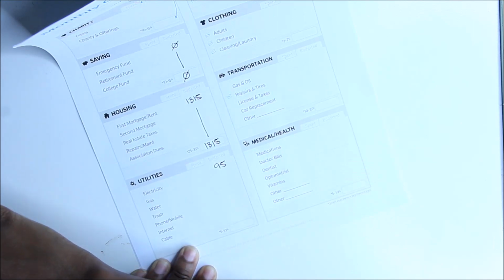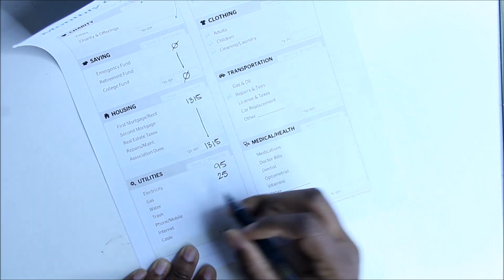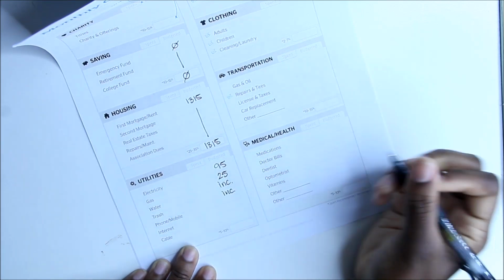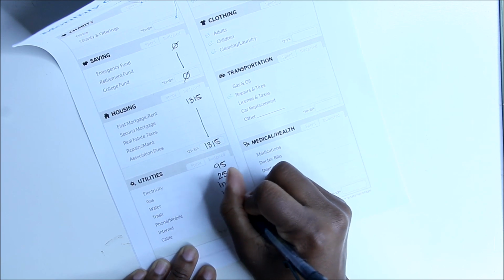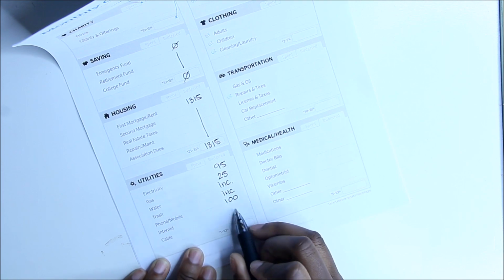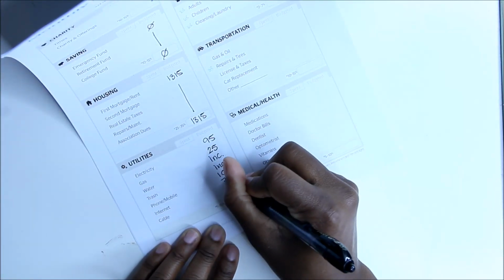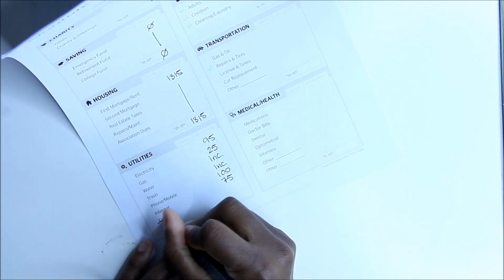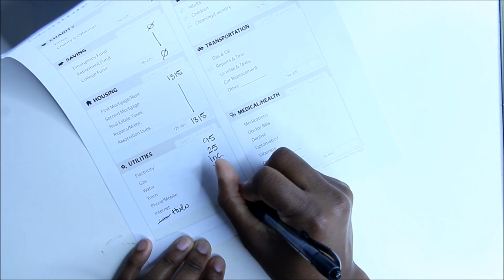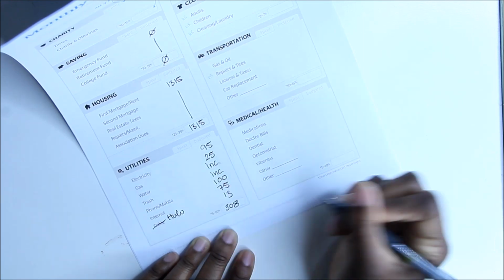For gas, we had 25. Water is included in our rent, so I just put a little included there, and trash is as well. For mobile phone, we do $100. Internet, I'm going to split these up, internet and cable. I'm going to use internet for our Comcast payment, which is 75. And then cable, I'm going to cross that out and put Hulu because that's pretty much what we use, and that is just $13. Okay, so that total is $308.